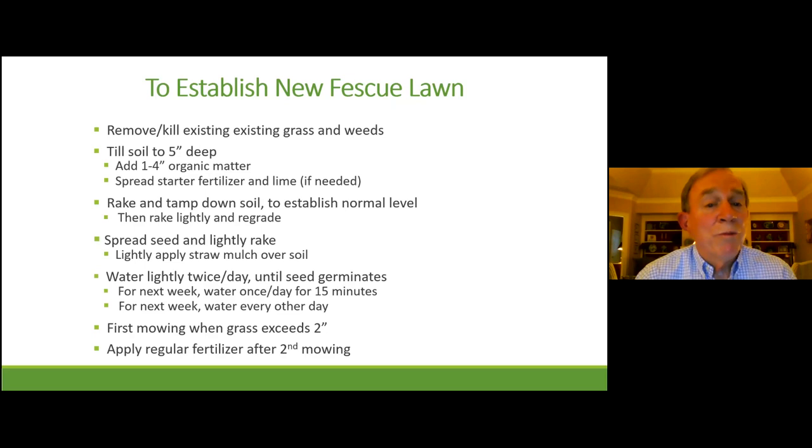Let me say this. A lot of lawn professionals advise that if your lawn is half weeds and less than half grass, or if your fescue is so sparse that you see more dirt than you see grass, it might be well worth it to establish a totally new fescue lawn.